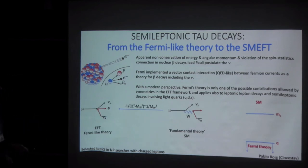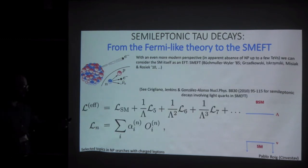Let's look at this. What are we really doing? We have the standard model, and then we are applying the Fermi theory below the momentum transfer of the process, that is, for instance, much smaller than the heavy mass scales. But we can go further in this spirit.